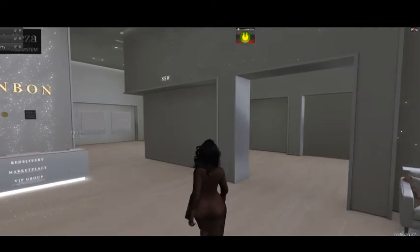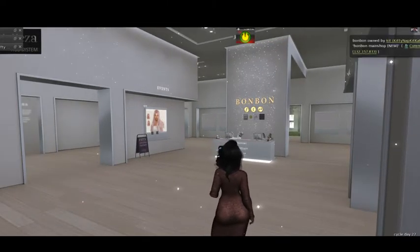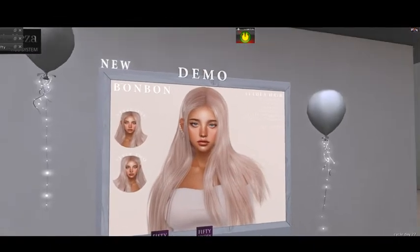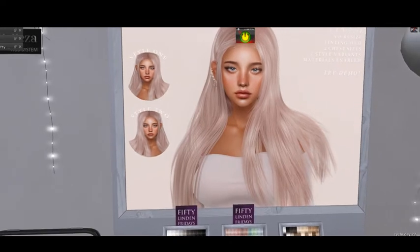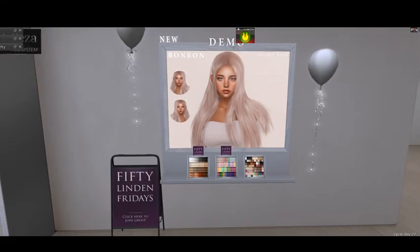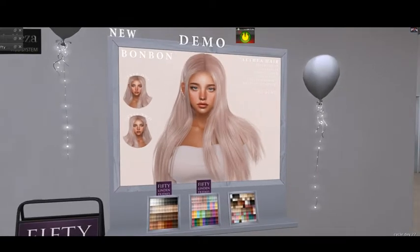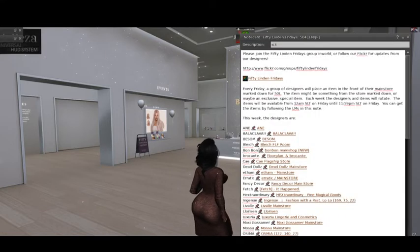Bon Bon. I wonder what it could be, though. Main shop, I will accept that note card. Okay. It's some hair. Althea hair, fitted mesh, no resize. Tinting HUD, two chest sizes, two style variants, materials enabled, and try the demo. I'm not sure about this hair. Hair like this usually just makes my head look really big. I like it though. It's kind of about hippie girl, wild child hair. Pretty. Thank you, Bon Bon.